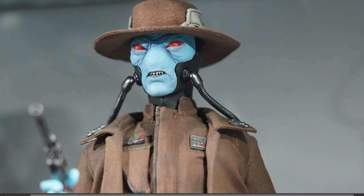The jacket material looks like it's going to be durable. I don't think it's going to be that pleathery stuff. It's an actual fabric, which looks nice. I like everything about this, right on.